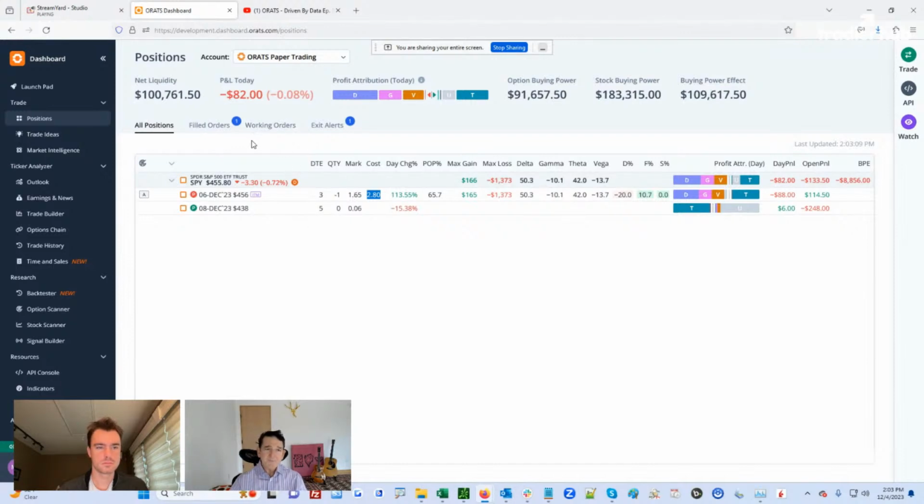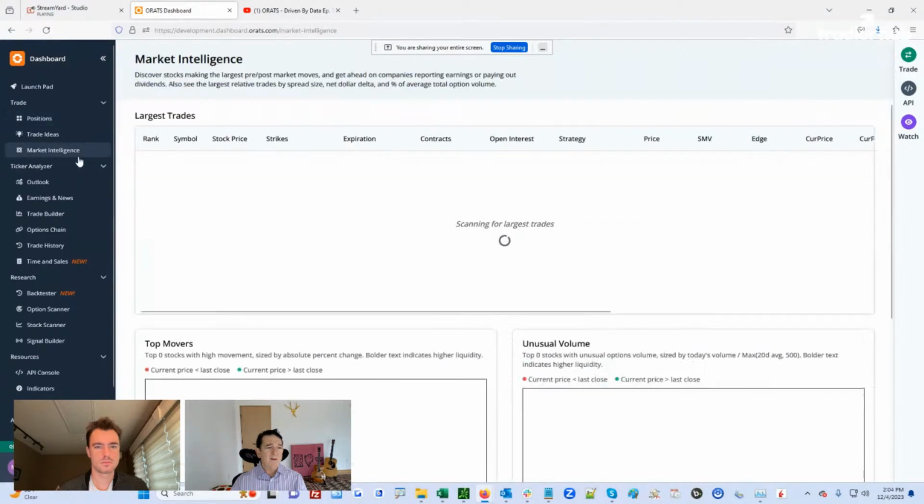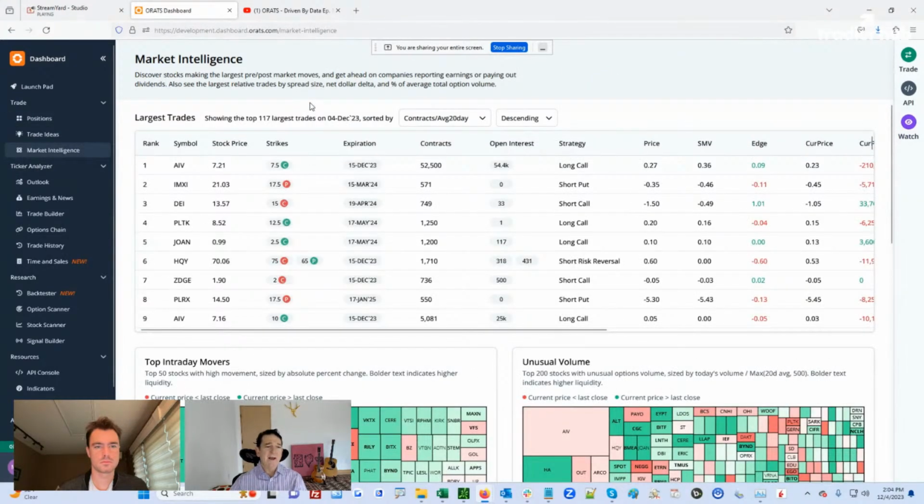So today we're going to look at the Market Intelligence tab, and we're going to look at the largest trades, see what other people are doing in the market, and see if we might find a strategy that might make sense, maybe a copy strategy of large traders. And when I was a market maker, there were often people in the know. So we're kind of looking for people in the know.